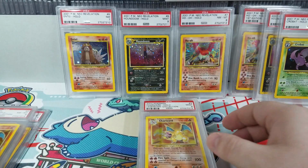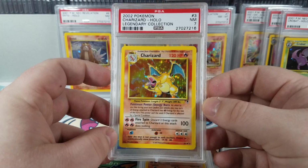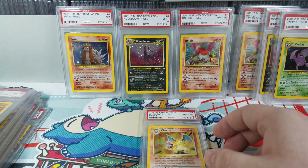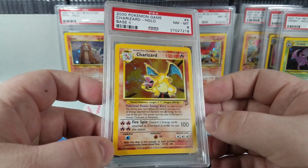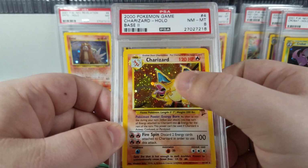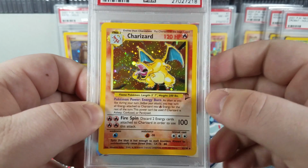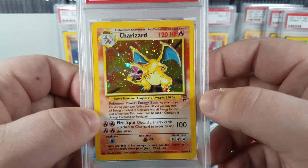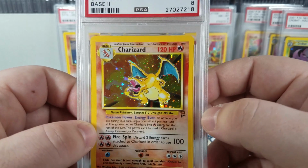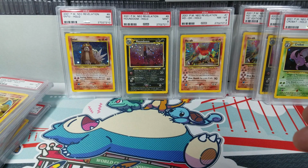PSA 8 Legendary Collection. PSA 9 Legendary Collection. Got a PSA 7 Legendary Collection. And so I think I've got most of the PSA 9s out there. PSA 8 Legendary Collection. And then this is a Base Set 2. So this is kind of against what most other people like, but I like the Base Set 2 Cosmos holo better than the Unlimited Base Set. I think the Cosmos, just all the little circles and stuff, looks a lot better than the stars. But just kind of an odd opinion. I've always loved how that holo pattern looks with that Charizard. Almost all foreign Charizards have that pattern too. So the foreigns have a little bit of a different holo pattern than the traditional Unlimited.